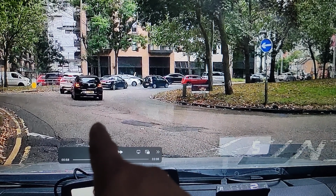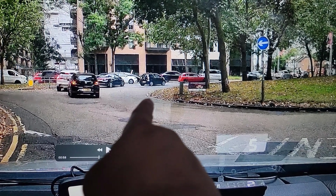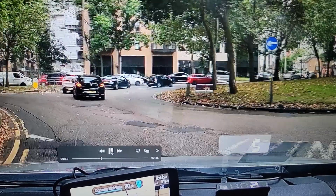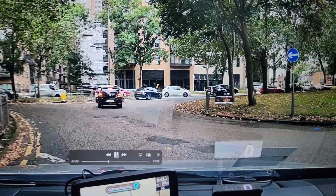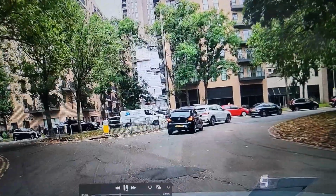But what the student ends up doing is coming up behind this car, going a little bit further, and then cutting across into the lane where they shouldn't have done that. So I'll let it play now, and then hopefully you guys can see. It's a real shame because the rest of the drive was perfect.